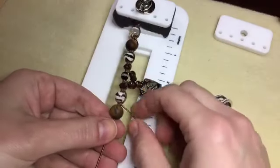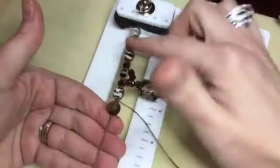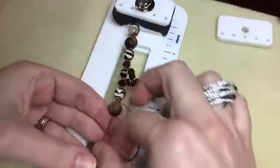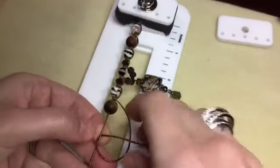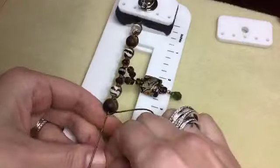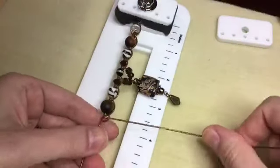The finished piece for this is going to be about an 18 inch necklace. I'm going to show you that full length is not this. We're actually going to add some chain to this at the end, just to give it length. So it's really adjustable. You can make it whatever length you want it to be. The center portion is definitely not 18 inches. I'll show you. And just when we get through, I'll show you how much extra you've got to work with.